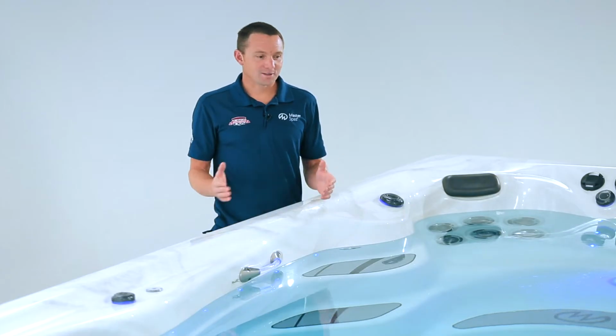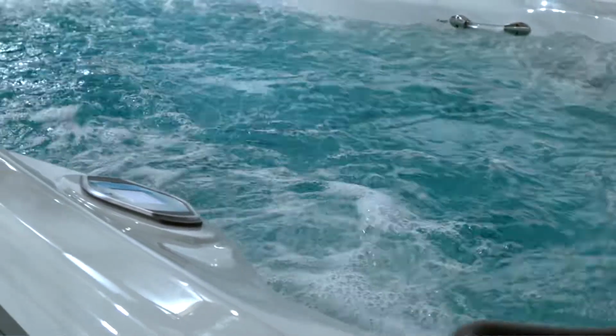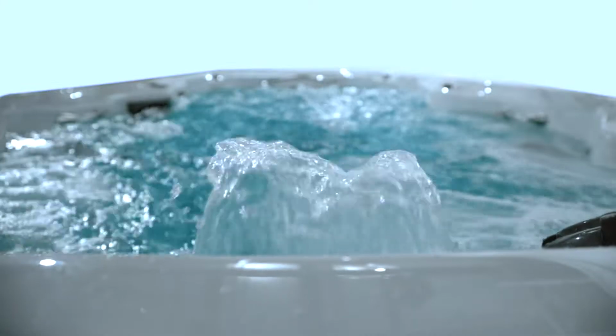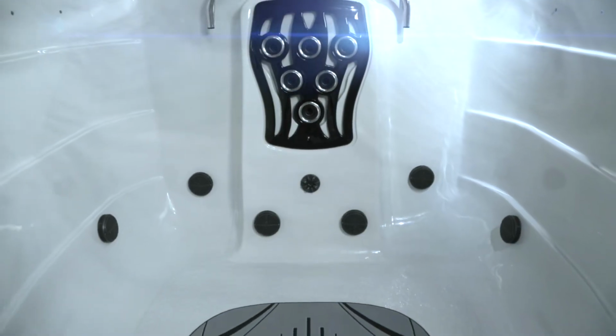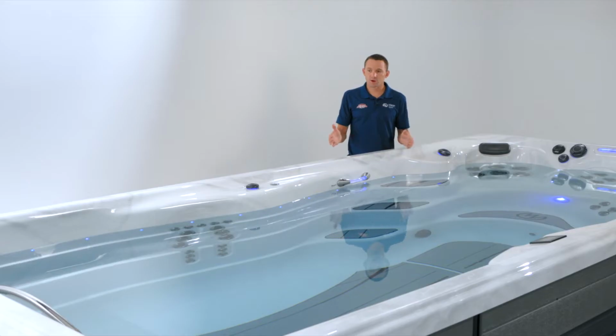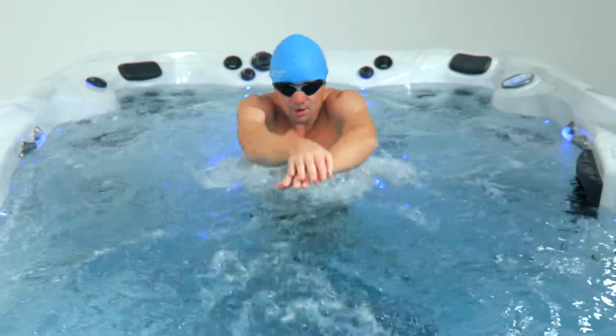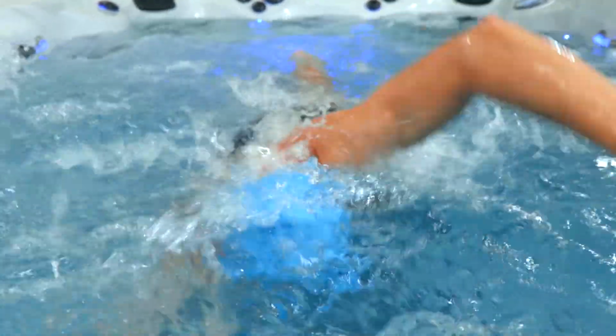Today I was able to do a wet test for the brand new Challenger 18 Pro. This is the most advanced swim spa that I've ever been in, and by far the best swim experience that I've ever had in a swim spa. And I can tell you straight away, this thing is amazing. This brand new model is a big step forward in terms of the pace that it produces, while still maintaining a really incredibly smooth swim experience.